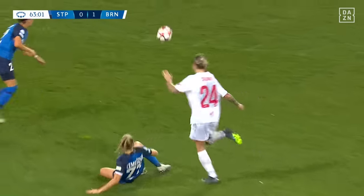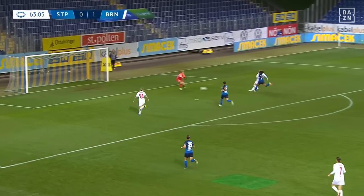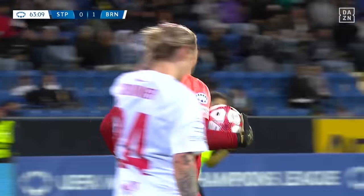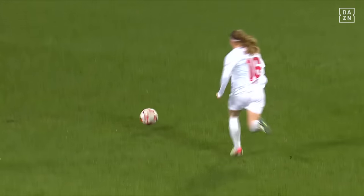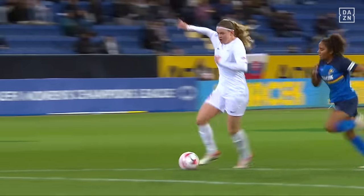Mikkelsen. Lemonshova with a poor header. She's given it straight to Gaupset. And Schutler makes the save. Big, big chance to double the lead. A misplaced header given straight to Gaupset. But Schutler stands big and makes the save.